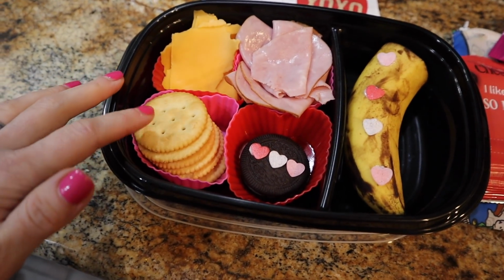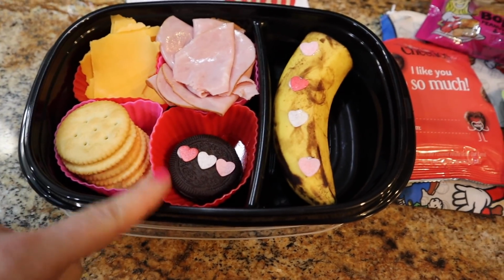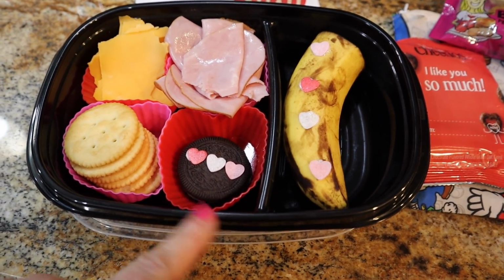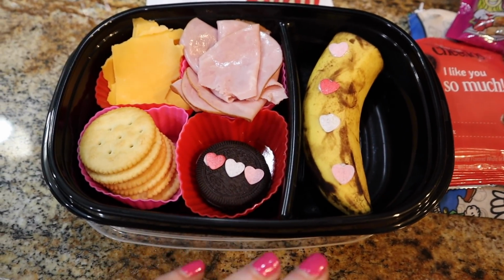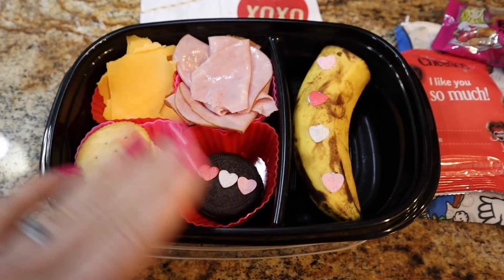We've got some Ritz crackers. These are ones left over I've had in the pantry forever. You're going to see Trey has a different one. These are not Oreos. These are Whole Foods peppermint Oreos, knockoff to Oreos, that I still have from Christmas. I told you guys I have so much still on hand, not anymore, but I did, and that's why you haven't seen a lunchbox video in forever and a day. But I do have a couple of stragglers still.